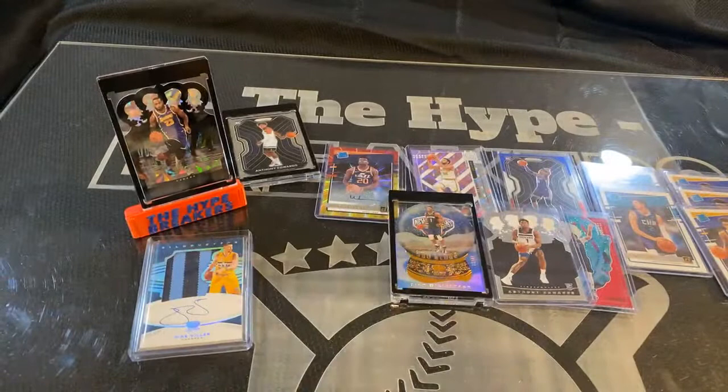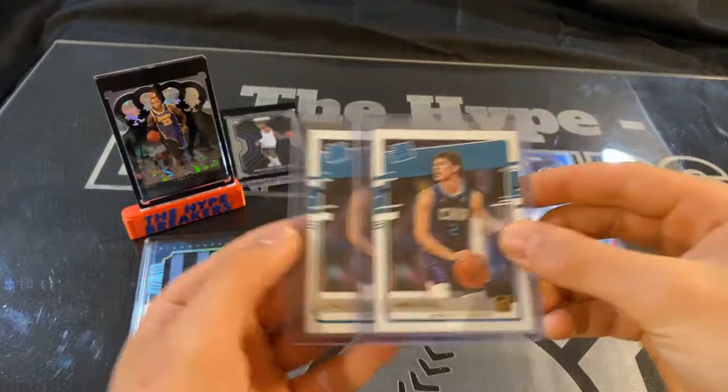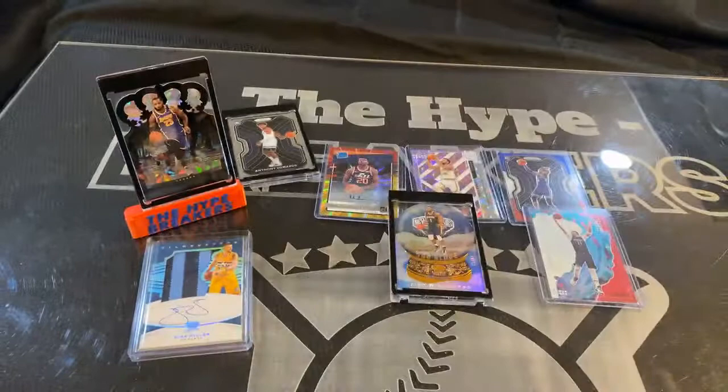So we got a nice trio of James Wisemans tonight, rated rookie cards. Two LaMelo Ball rated rookies for the Hornets. We got a nice Anthony Edwards base rookie from Crown Royale. And an Anthony Edwards Prizm rookie from a Prizm Choice.